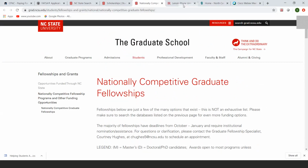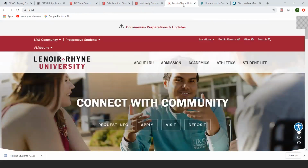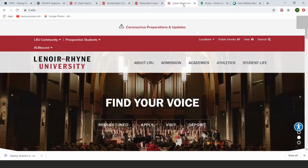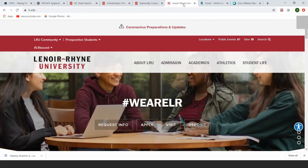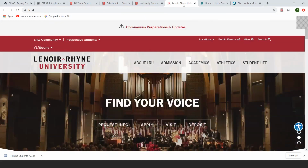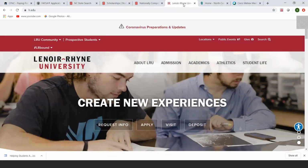Now let's compare NC State with an institution in the western part of North Carolina, Lenoir-Rhyne University. Lenoir-Rhyne is a smaller private university that offers scholarships through the admissions program. When you're admitted to Lenoir-Rhyne, they offer you a scholarship when they give you your admissions letter. In other words, you don't have to do an application. They simply award that to you when you apply and are admitted.